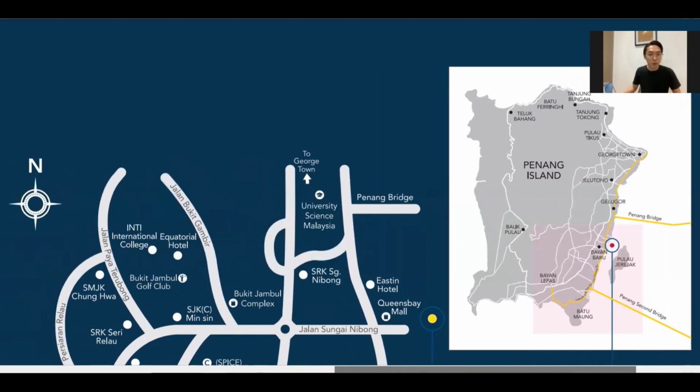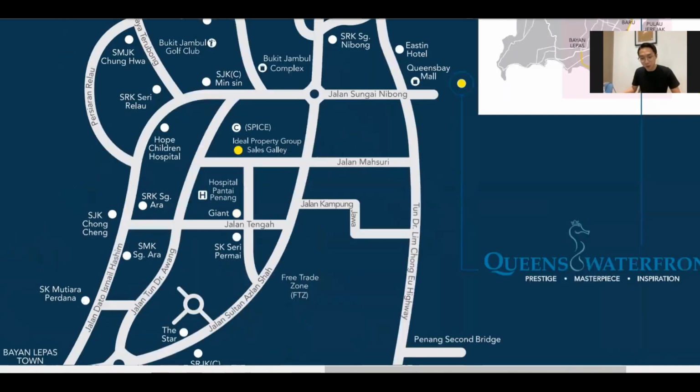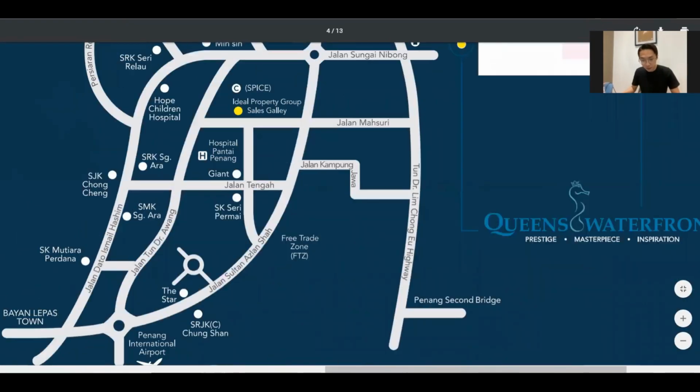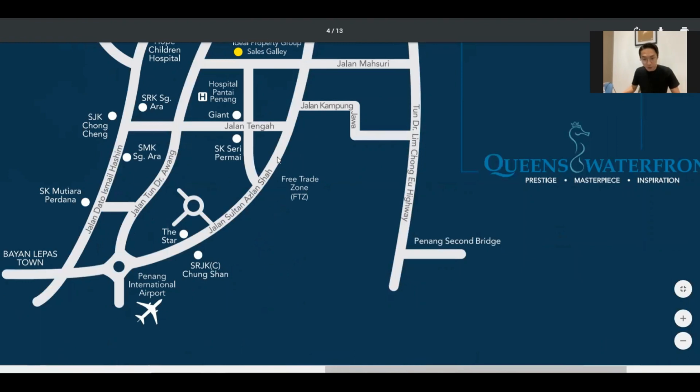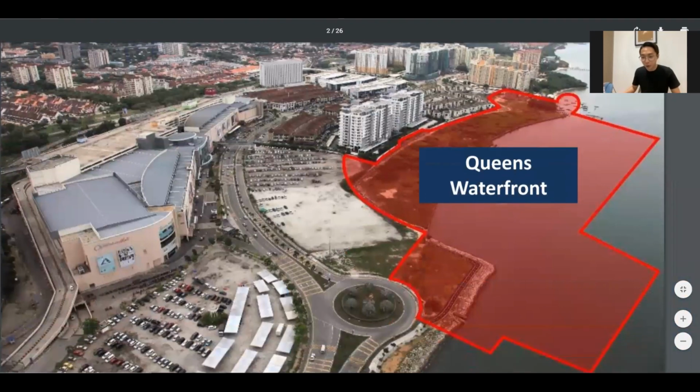Now we go into the smaller map breakdown. This is Queen's Residences, and next to it is Queensbay Mall. So it's just a walking distance to Queensbay Mall. And this is one of the major roundabouts. If you go through the roundabout, you can go all the way down to the free industrial trade zone, and further down you can reach the Penang International Airport. Let's have a look at Queen's Residences.